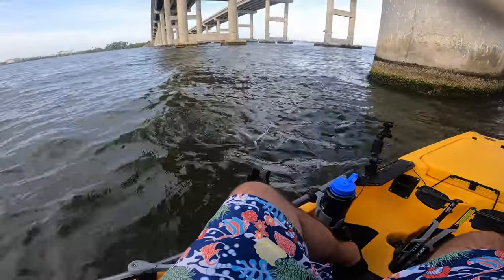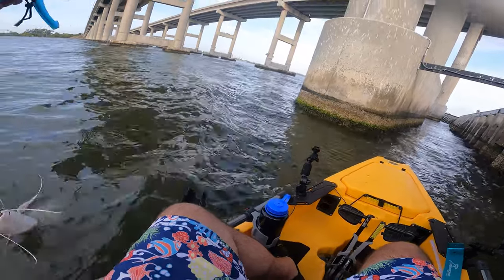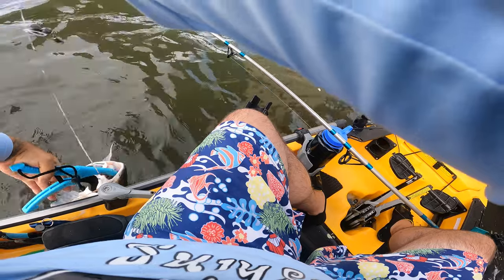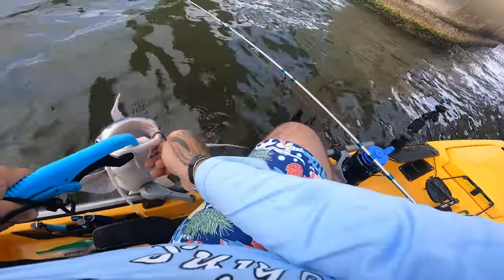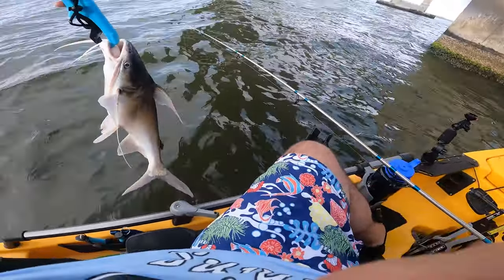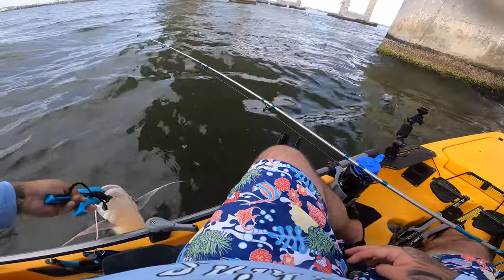Come on. You're not even going in the boat, buddy. Come here. It's a big one. It's getting ready to move spots and everything. Good grief. That's a big one, too. That's so disappointing. Jeez, man. All right, go away.